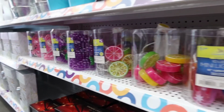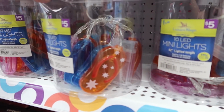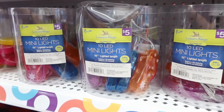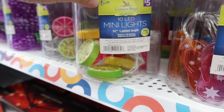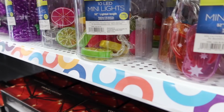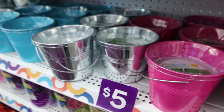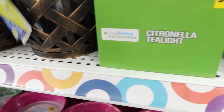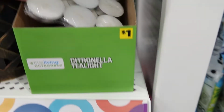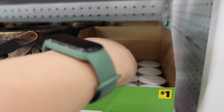And then here's some more pretty decorative string lights for summer, flip-flops, and then I loved the fruit. It is so cute. I thought it would be great for any summer party. And then they had the grapes, and these bucket citronella candles, which I love to use. They had some solar lanterns I'll show you in a second, but here's a 12-pack of citronella tea lights for $1. I personally just like the bucket ones better.